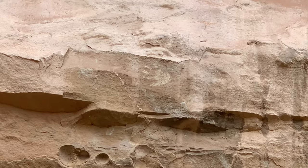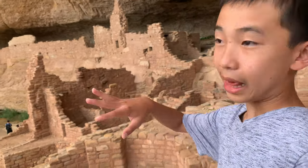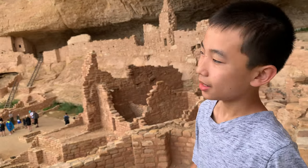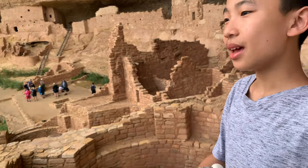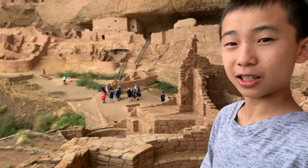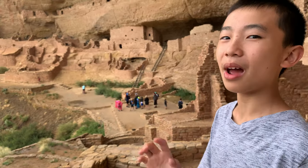There's a handprint up there. The ranger just said that about 125 people used to live here at one time. I can't tell if that's too much or too little, because there are a lot of living places, but 125 seems like a small population compared to today's cities. So maybe it's just right.